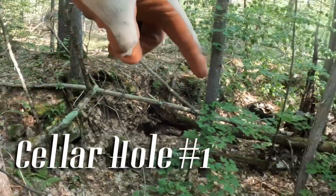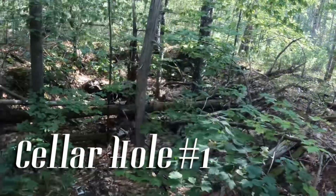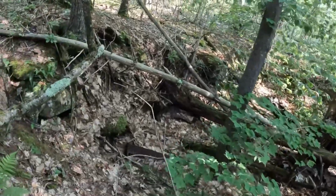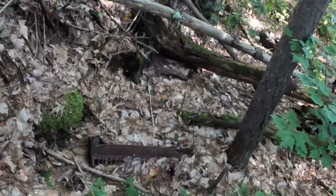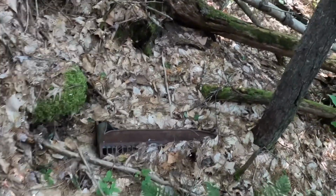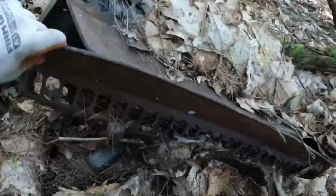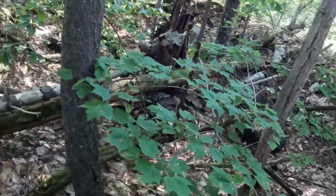Here's one wall, goes to the outer wall, and then here's the wall back. So I'm standing in the cellar hole. The unfortunate thing about old cellar holes is in the early 1900s, people used them as dump sites. So you can see there's, what is that, an engine block or something? Oh no, it's like a, I don't know, radiator or something. Who knows? There's all kinds of stuff. There's tires and stuff in here, but this is, again, 100% guaranteed.